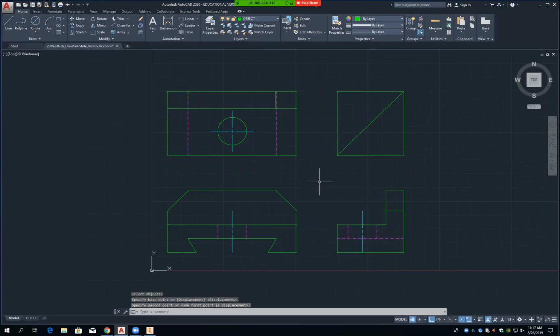Well, let's draw it this way. I could dimension if I know that dimension and that dimension, I could do it that way, couldn't I? One way. What if I know this dimension and if I know that angle? Could I do it that way also? I could, couldn't I? Those are the two different ways to draw a chamfer.